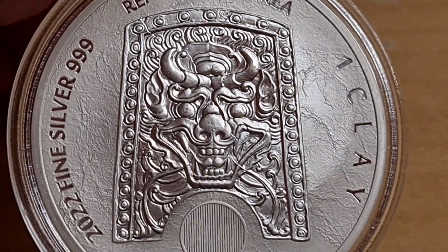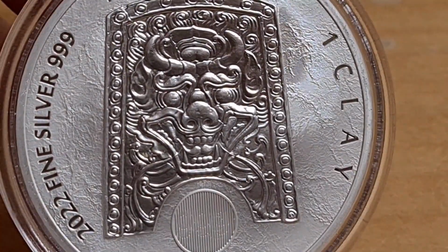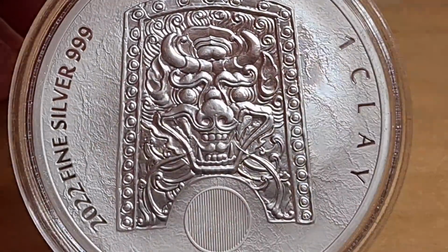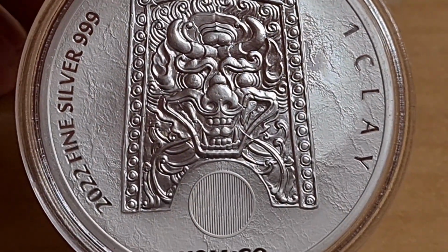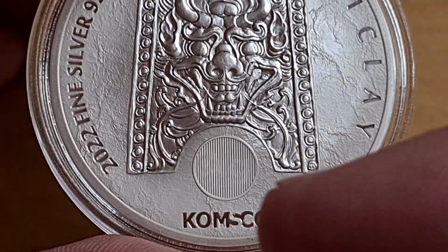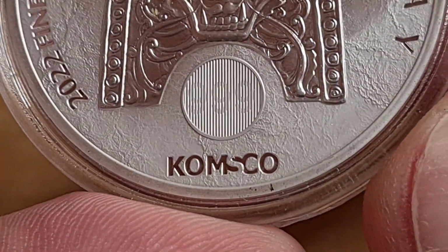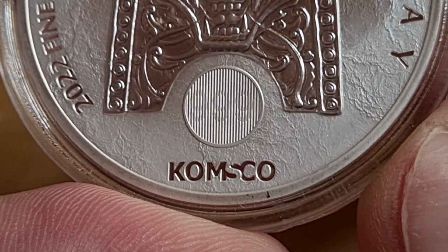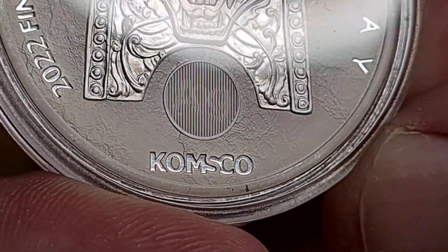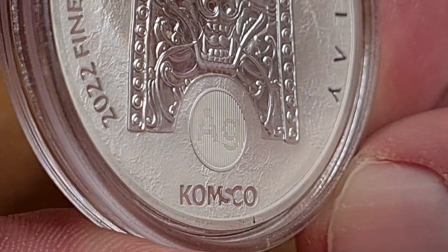So this is the Zin statue. Here's one of the really cool features that I like. I say statue, this is the reverse symbol. I love the dragon, but here's what we're going to look at. I love the security feature. And we can see here, it says 999. If I hold it just there, and then as we move it, you could probably make it out already. It comes into it, it's a heart, there it is.